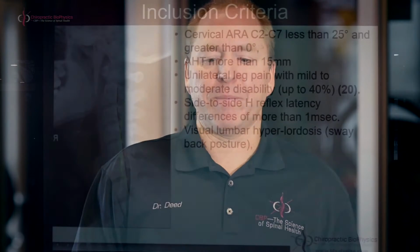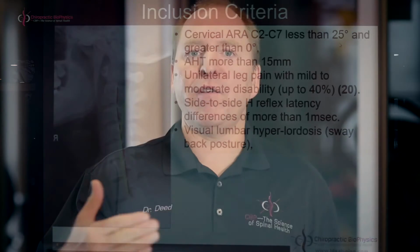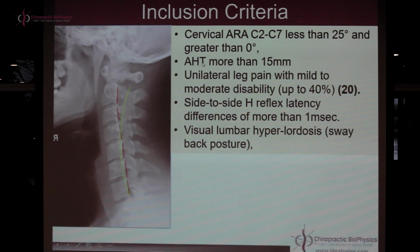Inclusion criteria: loss of the cervical curve from C2 to C7 less than 25 degrees. We believe through studies your curve in your neck should be at least 25 degrees or more. Okay, so people with less curve than that, you're in the project. Anterior head translation, you have to have greater than 15 millimeters. That means the point here on C2 relative to this green line that comes from C7, that distance there needs to be greater than 15 millimeters.